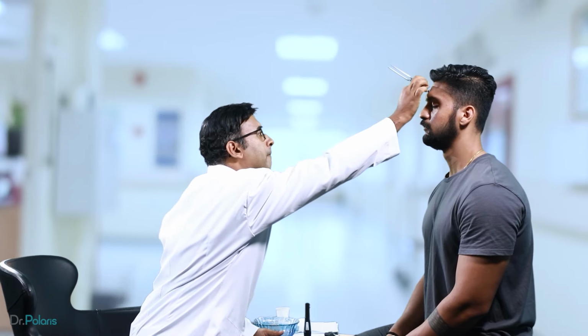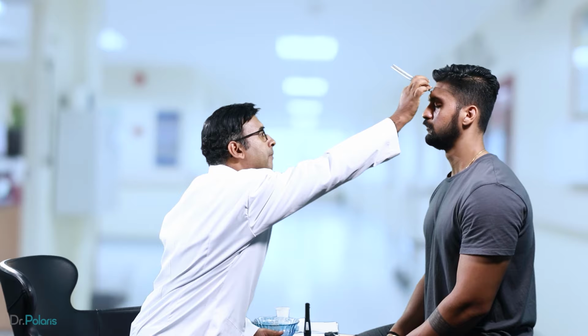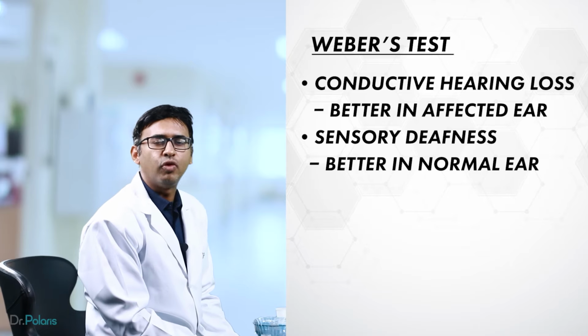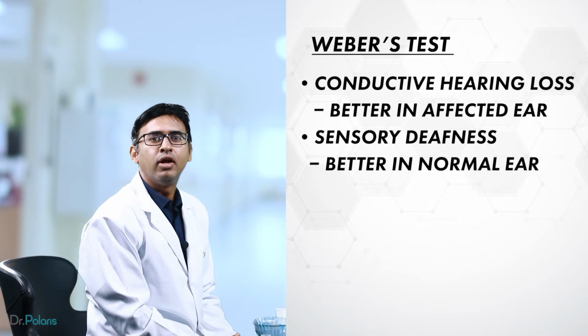I'm going to demonstrate the Weber's test in this patient now. I'm going to put this tuning fork on your forehead and tell me which ear you can hear the sound better. If you can hear the sound in both the ears, tell me the same. It's the same. In sensory deafness, the sound from the forehead will be lateralized to the ear which is normal.